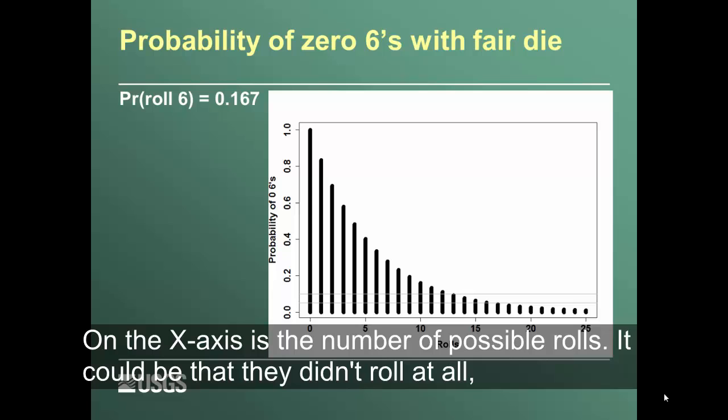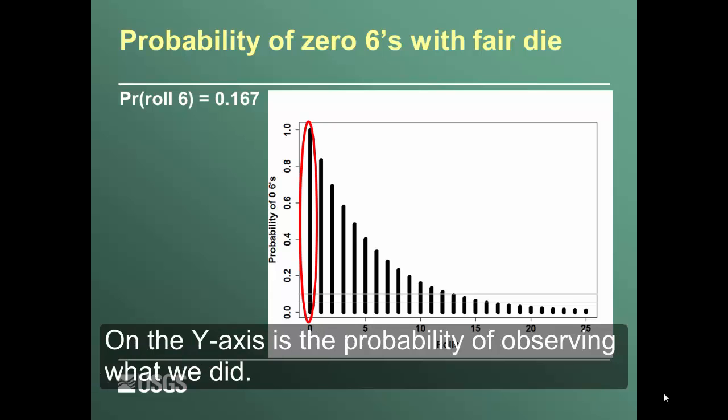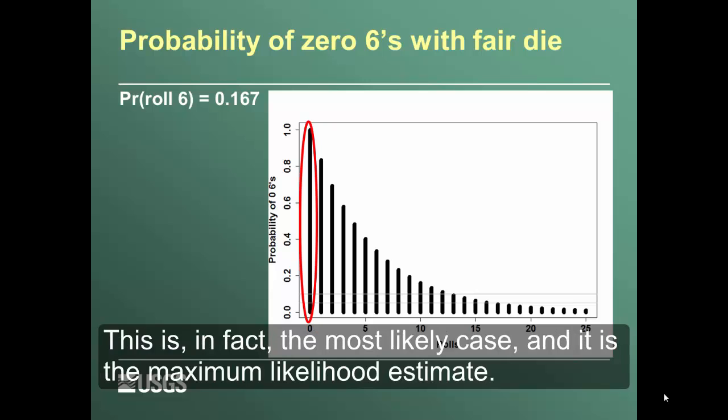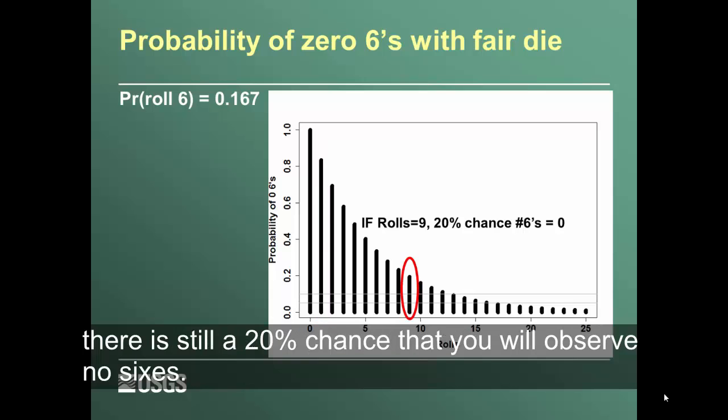On the x-axis is the number of possible rolls. It could be that they didn't roll at all. Or they could have rolled once or twice or maybe 20 or 25 times. On the y-axis is the probability of observing what we did, that is, observing 0 6s, given the number of rolls on the x-axis. Of course, if you don't roll, then the probability of observing no 6s is 100%. This is in fact the most likely case, and it is the maximum likelihood estimate. But it's just barely more likely than the next case, when we roll once. Even if you roll 9 times, there's still a 20% chance that you'll observe no 6s.